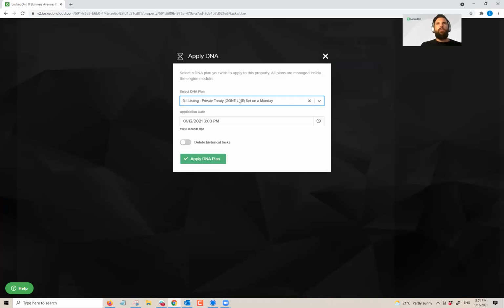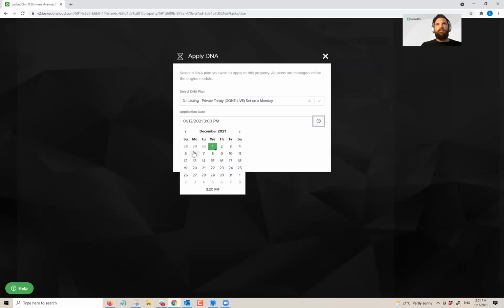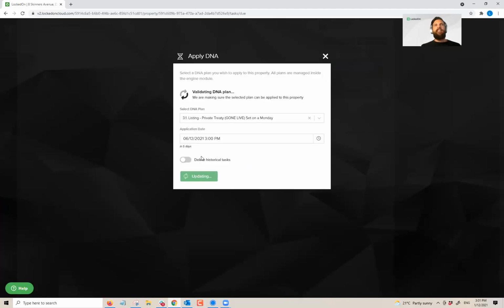You would set 3.1 on the day you launch the property to your database. So I just sent off my just listed. I then apply this plan from the closest Monday. So I set that one and I apply that. And now it's setting the next 90 days of vendor communication.